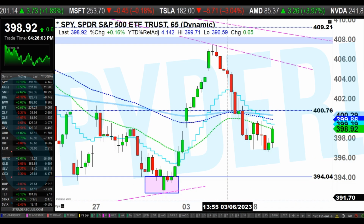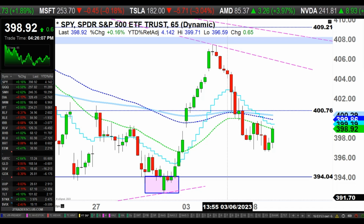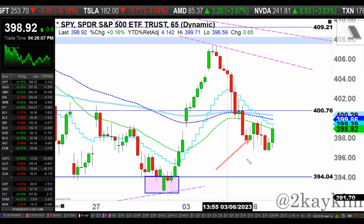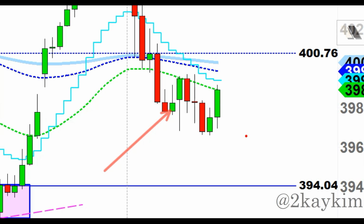Let's stick with S&P 500 ETF, Spider, 65 minute chart here. So this is where we closed yesterday. It looks like we actually saw a slight gap up in the morning here, pretty much open flat. We made a run for it on that first hour of opening.